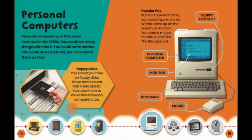Popular PCs. PCs had a keyboard, so you could type in words. Words came up on the screen or monitor. You used a mouse to click on the files. The files opened. Floppy disk slot, personal computer, monitor, keyboard, mouse.